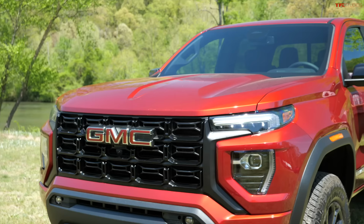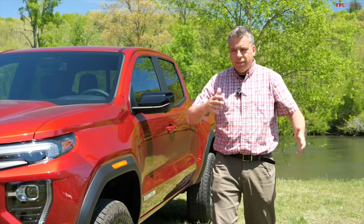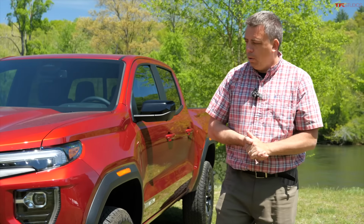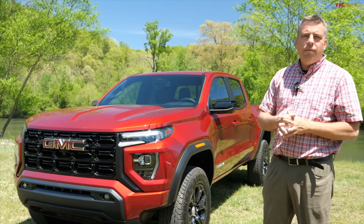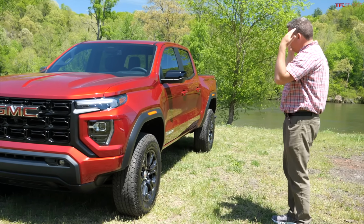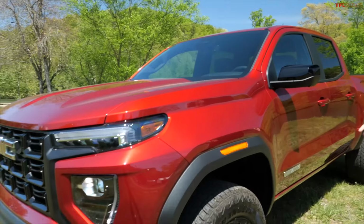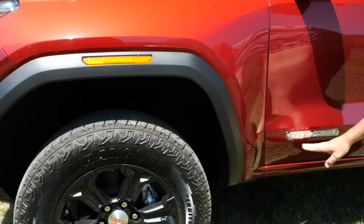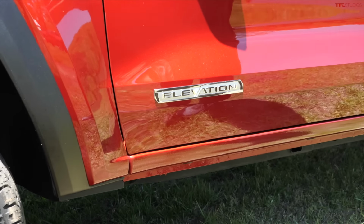This is a first drive event, so I have access to every trim, and I'm gonna pull each truck aside and show you all the options and all of the power and four-wheel drive capability and features that it has. So we're gonna start with this. This is an Elevation GMC Canyon. Elevation means it's basically where it all starts, and you get this nice plaque here at the bottom of this driver door, and it says Elevation.